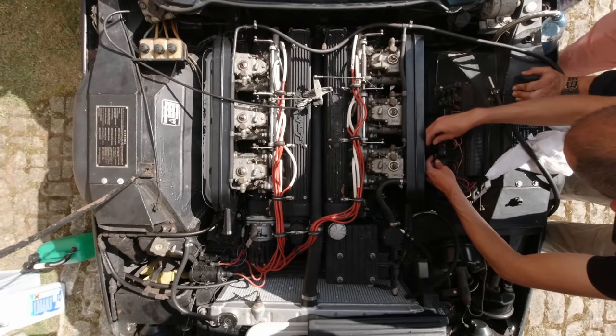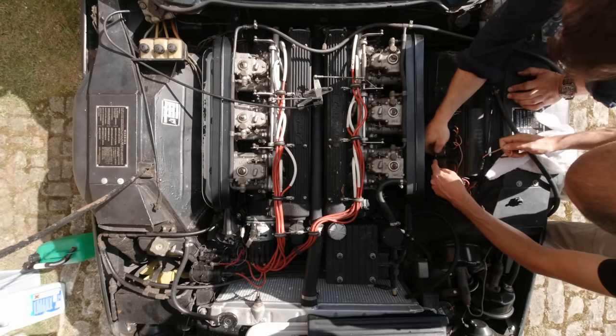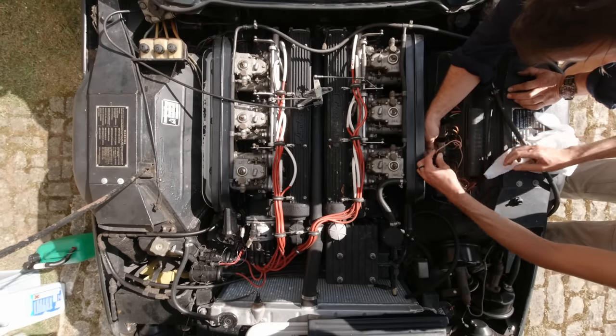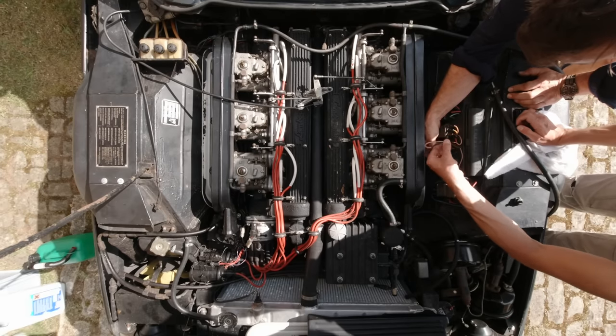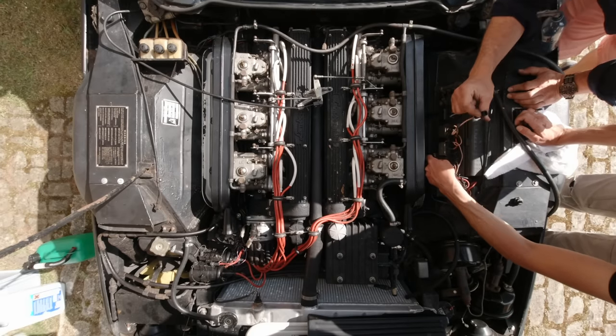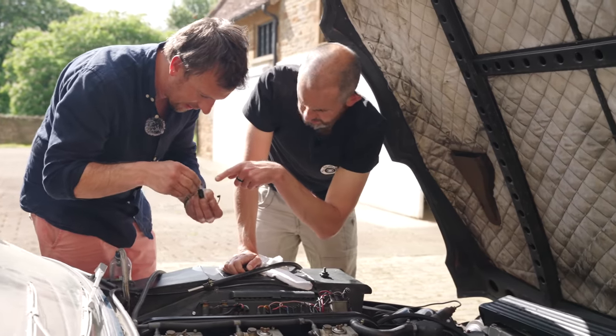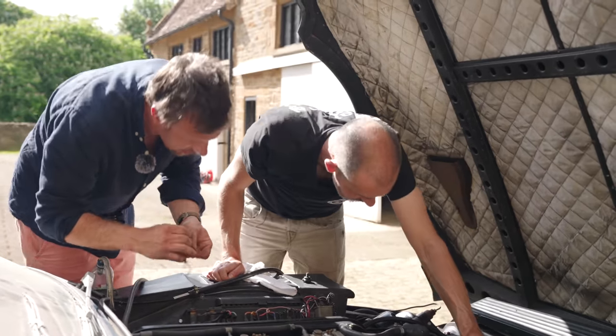Have a look at this. So I found this. That's a fuse. Yeah, but it's in a bulb holder. And this was hanging, just not connected to anything. But that should be connected to that. Yeah, well, that is a fuse end. So where the hell is it supposed to live?